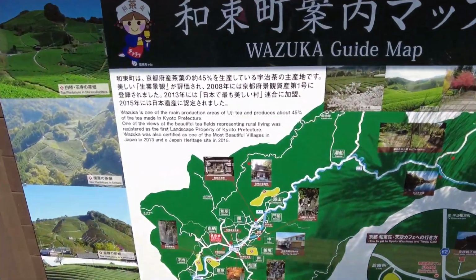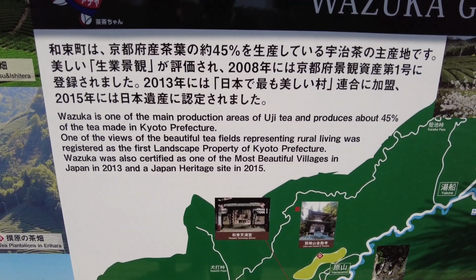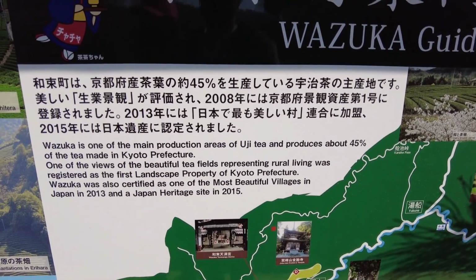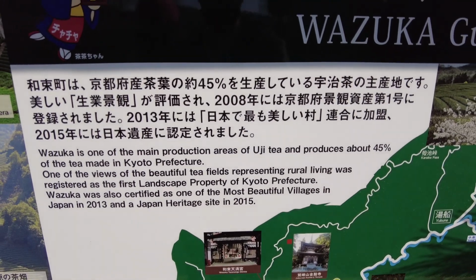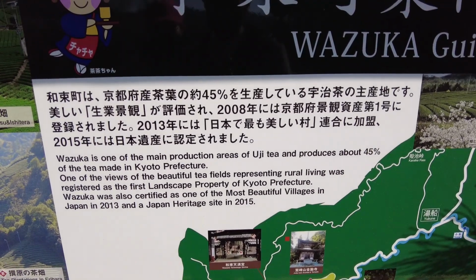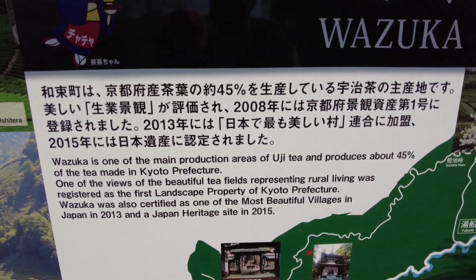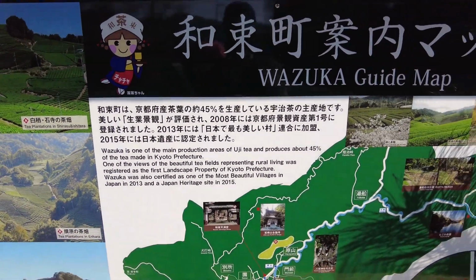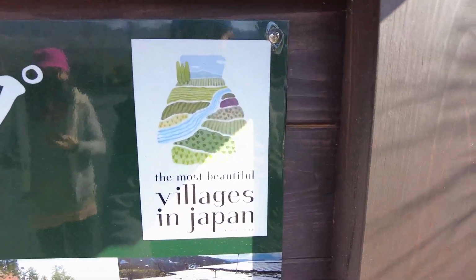So right here is some English information, and it says Wazuka is one of the main production areas of Uji tea and produces about 45% of the tea made in Kyoto Prefecture. One of the views of the beautiful tea fields representing rural living was registered as the first landscape property of Kyoto Prefecture. Wazuka was also certified as one of the most beautiful villages in Japan in 2013 and a Japan Heritage Site in 2015. So this is one of the most beautiful villages in Japan. You can see the certification here.